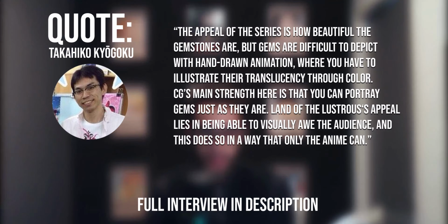The director of the series goes more in depth, saying, "The appeal of the series is how beautiful the gemstones are, but gems are difficult to depict with hand-drawn animation, where you have to illustrate their translucency through color. CG's main strength here is that you can portray gems as they are. Land of the Lustrous's appeal lies in being able to visually awe the audience, and this does so in a way that only the anime can."